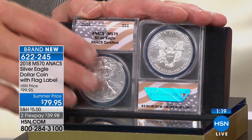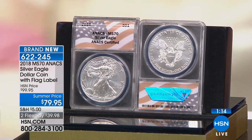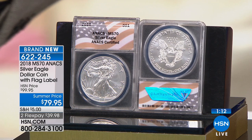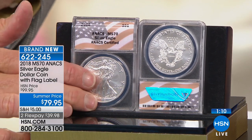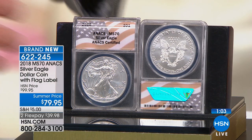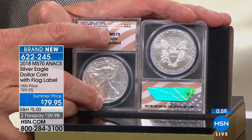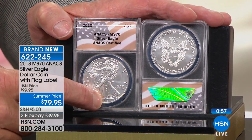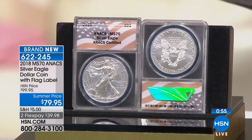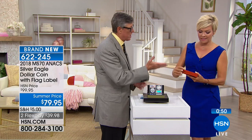And then I think, like I said, we have another show between now and Flag Day weekend on the 9th. We've done that in the past with tremendous success, but it was $99. This, I've never been able to do before. At $79, we did this incredible summer pricing that I love. So you see this beautiful flag label, certified absolutely perfect, a brand new 2018 American Silver Eagle, $20 off with the summer pricing, with the incredible Red Oak presentation box, $14.95 right there. And you'll display your coins proudly.